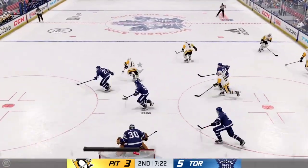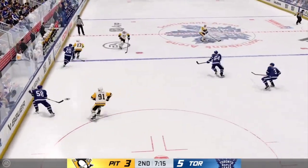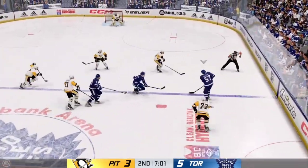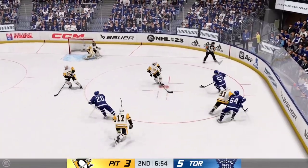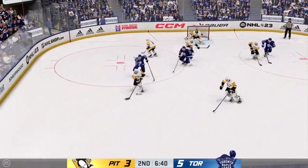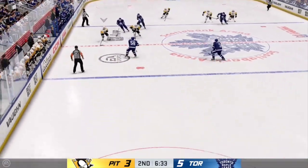The Leafs win the draw. Tries to get the puck over to Kemp. Poked away at center by Pettersson. Quick pass to Yarncroft. And that goes off someone in front and doesn't reach the net.